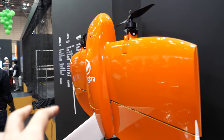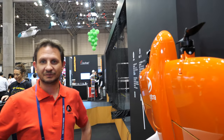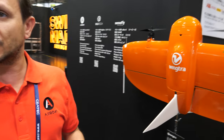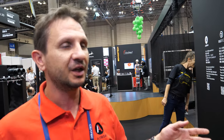Right here, this one, I've seen it before. This is not your company, right? But it's famous for vertical takeoff and long-range drones. Absolutely. It's a vertical takeoff and landing drone. It is able to take off from small areas and to land again in small areas, and it then moves to a horizontal flight. They use it especially for quarry work, I think, and also for photogrammetry flights. Quarry?